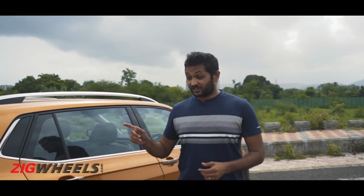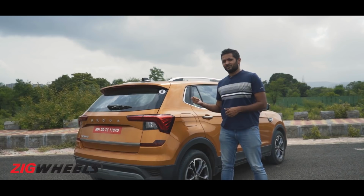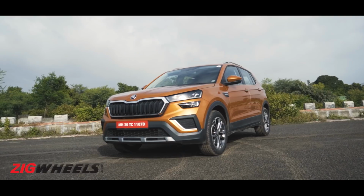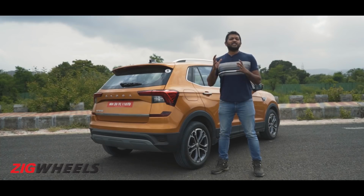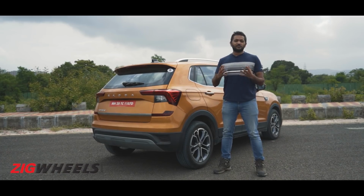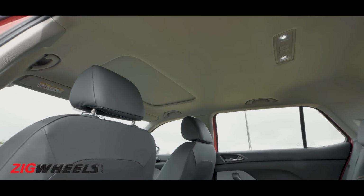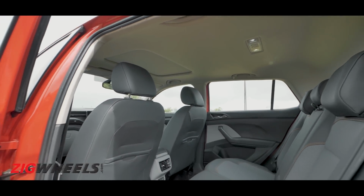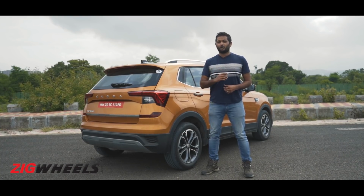Expectations from the first mainstream SUV, especially from a brand like Skoda, are going to be sky high. And the good thing is, the Kushaq delivers. Well, almost. It feels solidly built, it rides and handles really well, especially the ride is impressive, where it takes on the worst of our road surfaces with ease. It is also very practical and comfortable for a family of 4. Then, both the petrol engines are powerful enough to put a smile on your face.